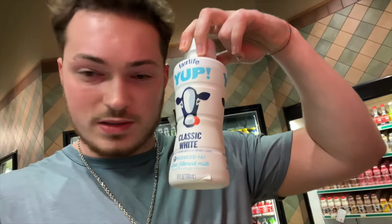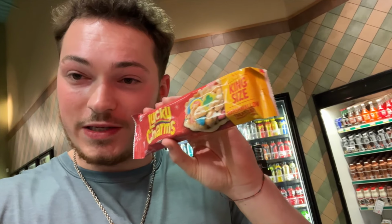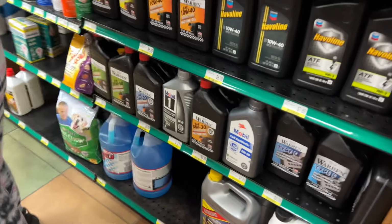I'm just getting a bunch of random things. So basically, I got some cereal and I got this milk that I'll put in it. I also have a strawberry protein shake. Honestly, I could just get a vanilla shake and use that in the cereal, but I'm choosing not to right now. Lucky Charms bar. Guys, I know I'm not eating healthy right now. Let's be real. There's nothing healthy I can eat right now here. Rice Krispie treat and a nut bar. This looks appetizing. Some synthetic oil.